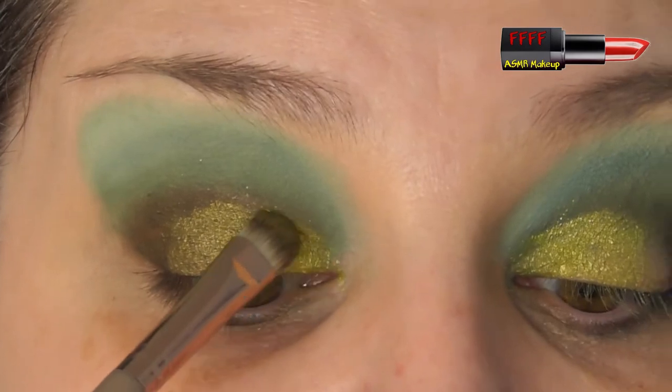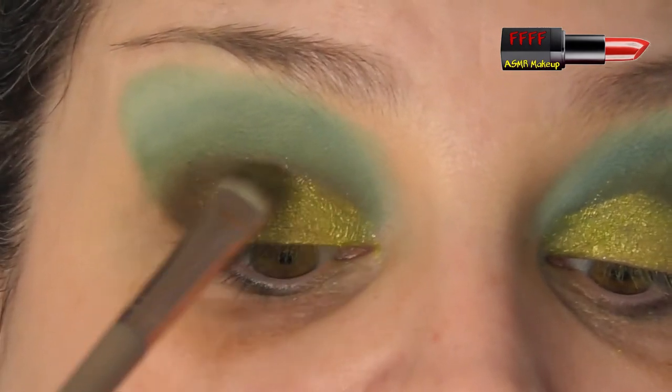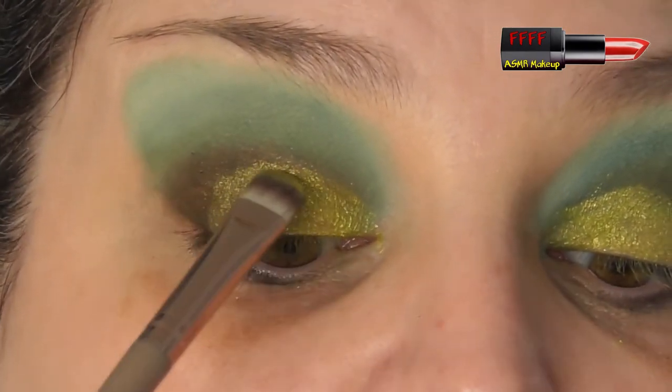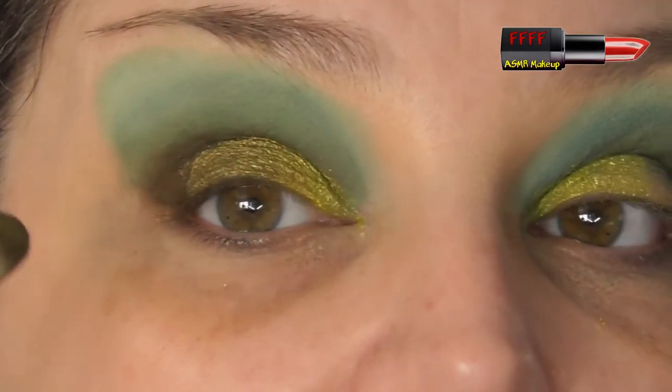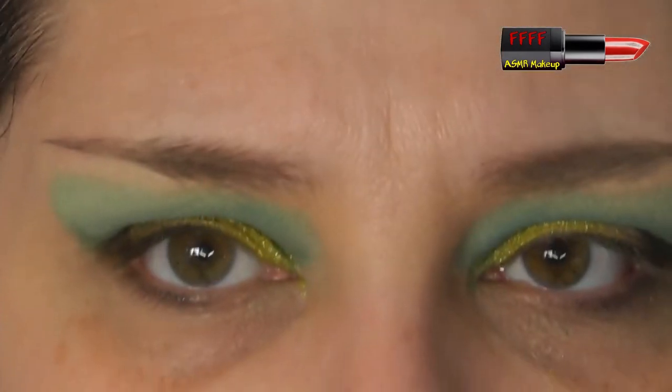So I'm going to drag a little bit of the gold across onto the olive. Then a little bit of the olive back onto the gold, and a little bit of the gold back onto the olive. Again, to soften the blend of the two. That's so nice.